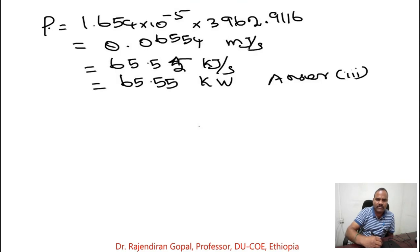So the power output is equal to 1.6154 into 10 to the power minus 5 multiplied by 3962.911. That is equal to 0.06554 megajoule per second. That is equal to 65.55 kilojoule per second. That is 65.55 kilowatt.